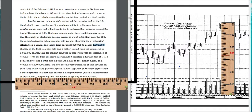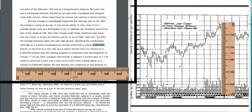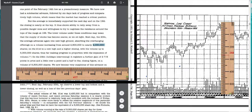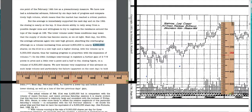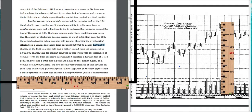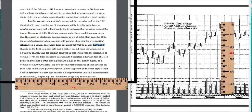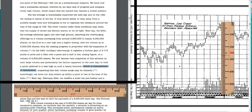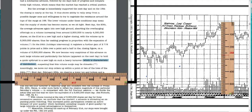Now, he says that's very bad. Why? Because all that volume to produce this bar, and the next day you get a lower high, lower low, lower close that takes out 2 prior closes. This is suspicious because this is an attribute of distribution. Alright, to hold a quick upthrust to a new high on such heavy turnover, which is characteristic of distribution. Suspecting that the volume surge may be climactic. Climaxes are distribution. Alright, because someone's taking that other side, and that's why you have high volume, so someone's selling as others are buying.